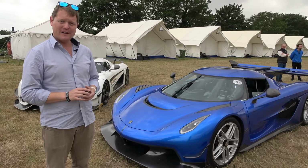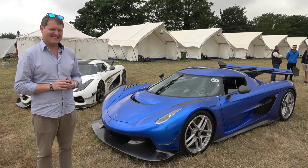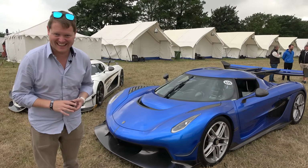And as days go, when you weren't expecting to drive a Koenigsegg Jesko, I can't complain, can I?